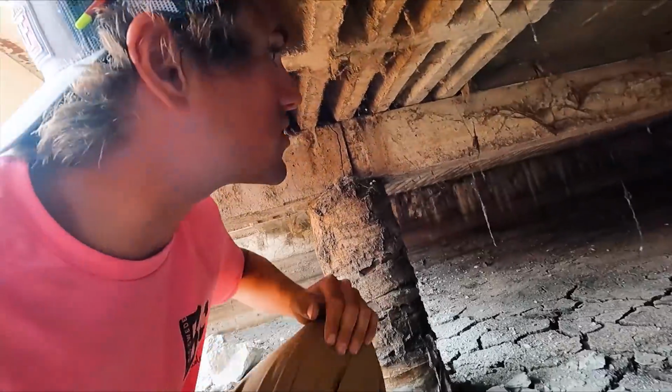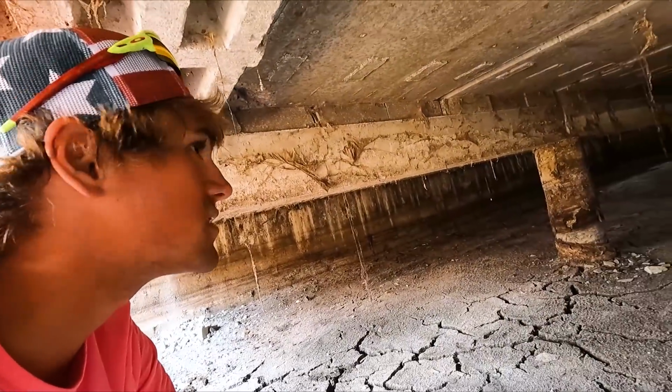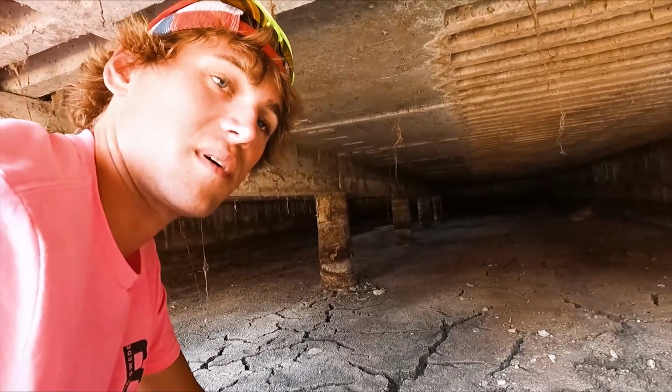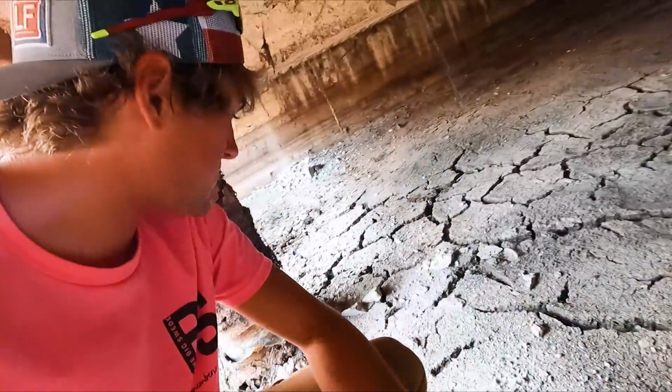Oh my, look at that, there's cement blocks on top of the beam. Huh. This is really disgusting in here. Look at that. Spider webs, poop, pig hair.